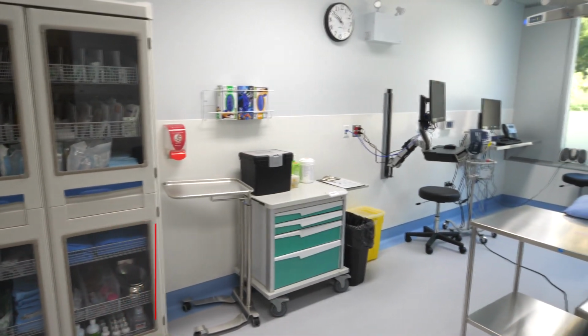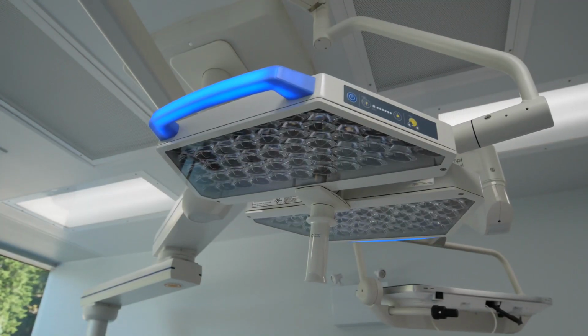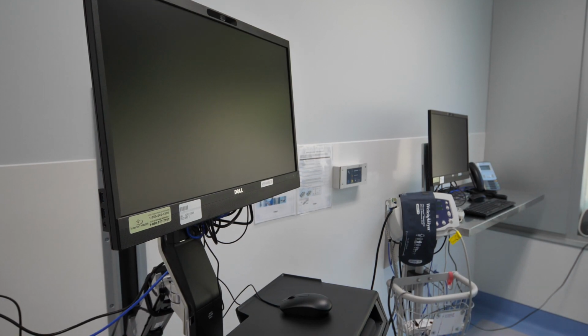The minor room is where we have minor plastics, orthopedic and general procedures. In this room, it is set up to provide efficiency for the nurse and the surgeon. There are also two working stations, one for the surgeon and one for the nurse.